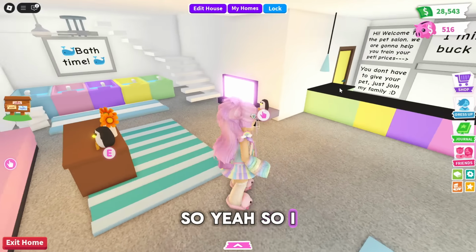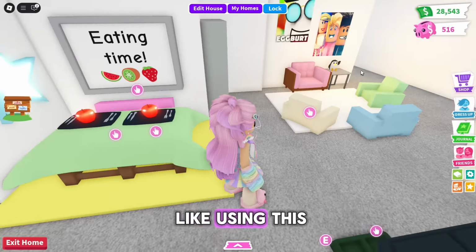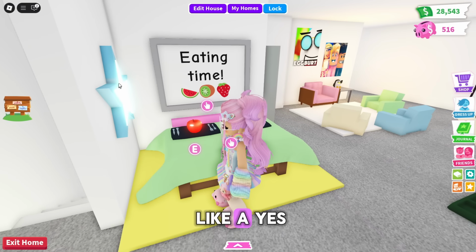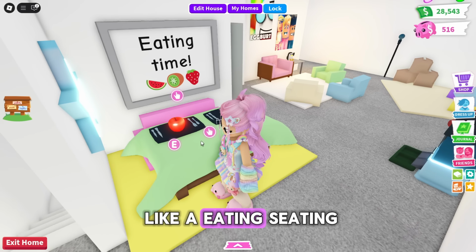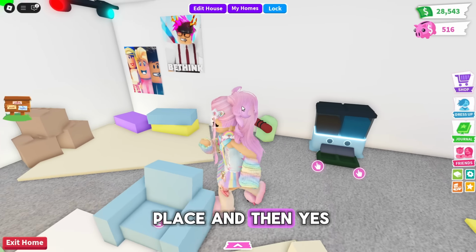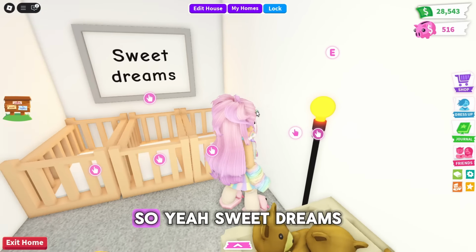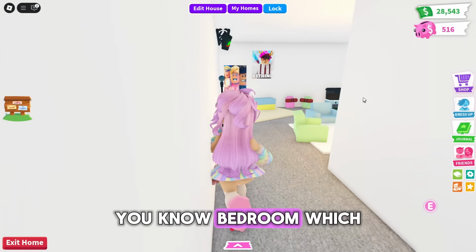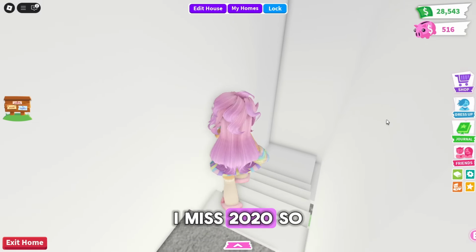So yeah, I have a lot of memories in this home, just using this, but I made it like a whole daycare. So here we have a seating place, and then in here I think we have beds. So yeah, sweet dreams. So this was like a little bedroom, which is kind of cute. This brings back so many memories. I miss 2020 so much.